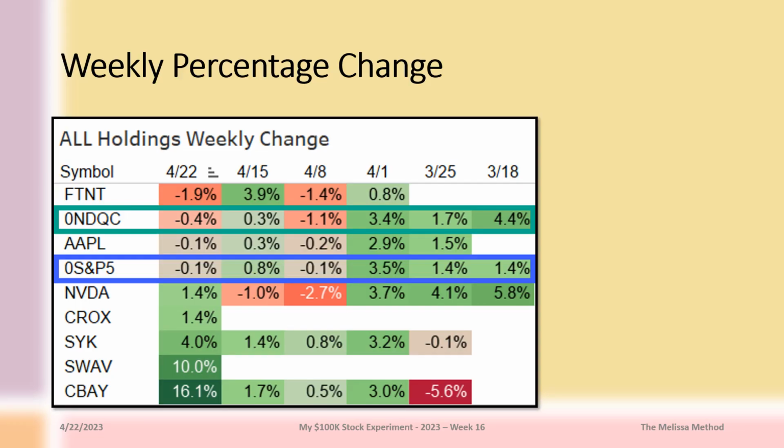The weekly percentage change shows the percentage change for each week I've held the stock, or a portion of a week if it's a new purchase. Then I sort those with the lowest ones on the top. So my big loser this week is FTNT with a negative 1.9%.